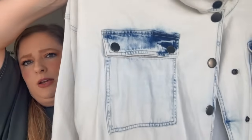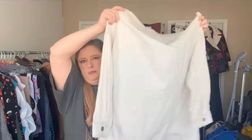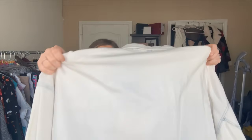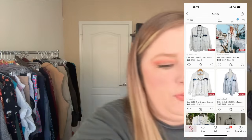It almost looks like a bleached denim, like it was originally a full blue denim jacket and somebody bleached it and the pockets didn't quite bleach all the way, which is super unique. So I actually didn't look up comps because I grabbed this on my way out, but I ended up paying like $6 for it. So hopefully the comps justify that.